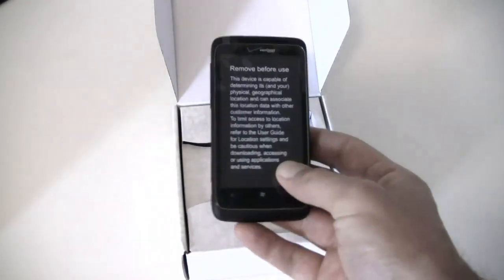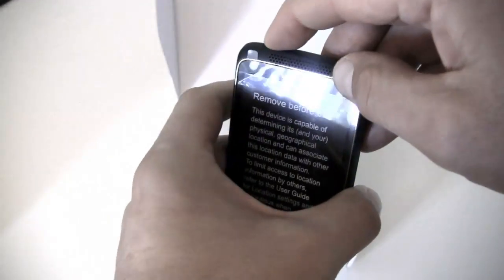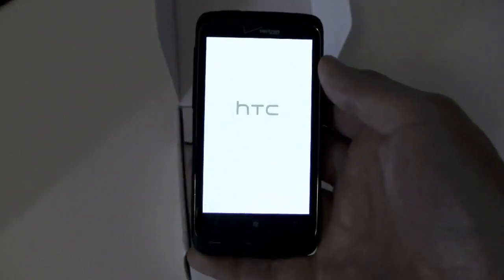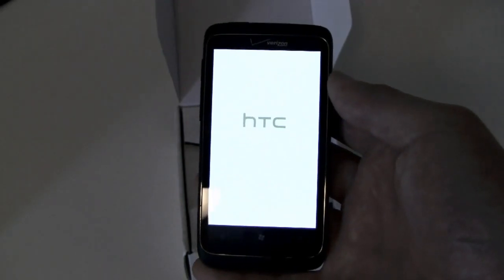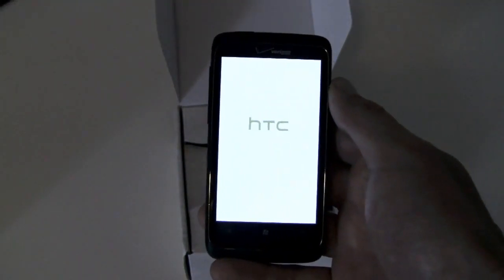$149 on contract, Windows Phone 7. News coming out of New York this week from Microsoft. They did an official preview of Windows Phone Mango, codename Mango, the next big update, really the biggest update to date, which will be rolling out this fall along with new hardware, but current devices will be supported in the upgrade. So if you pick up a Trophy now, you'll be able to upgrade it to Mango when Mango's available this fall. But in the meantime, here's the Trophy.